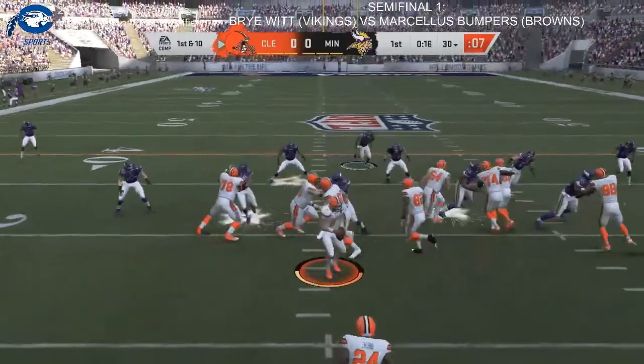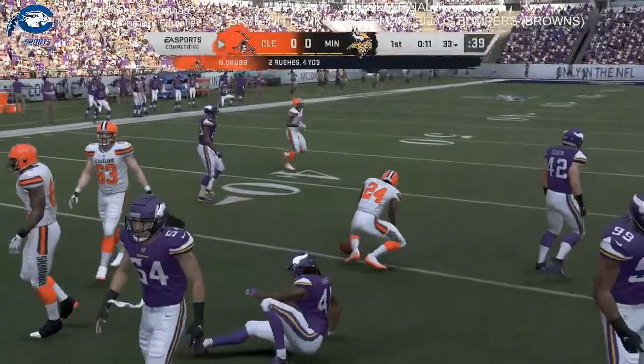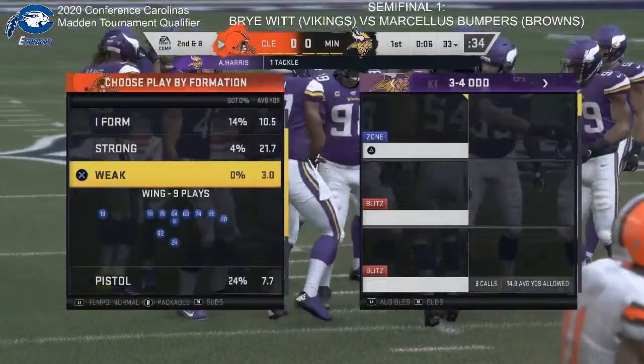Now they're ready to go. They've kind of got a look at them, got a sense. Let's see if they open things up a little bit. Let's see what the defense does here, too, after a good stop. Anthony Harris on the tackle.